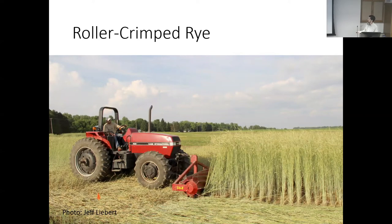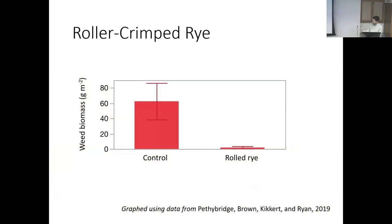And in some of Matt's trials and Sarah Pethybridge's trials that they brought me in on, I was really impressed with how well the rolled rye suppressed weeds. And I think with our herbicide-resistant weeds, it's going to be even more effective, actually, because both of our herbicide-resistant weeds, horseweed and waterhemp, are two primary ones. They have tiny seeds, minuscule, and they have very little energy stored inside them to push through much residue at all. Horseweed, when it emerges from the soil, is typically in less than a quarter inch of soil. So I'm hopeful that if I can try this next year, it'll be effective on these herbicide-resistant weeds.